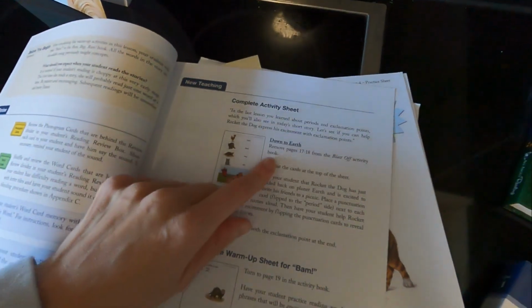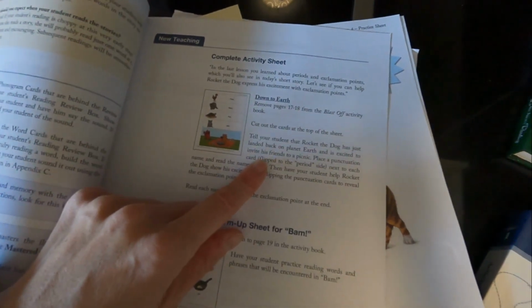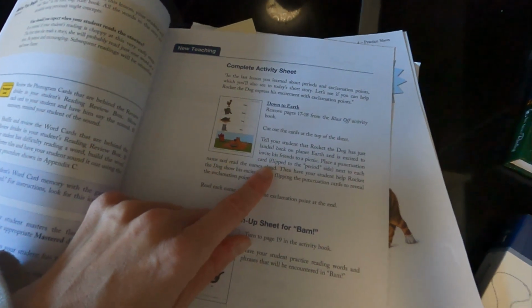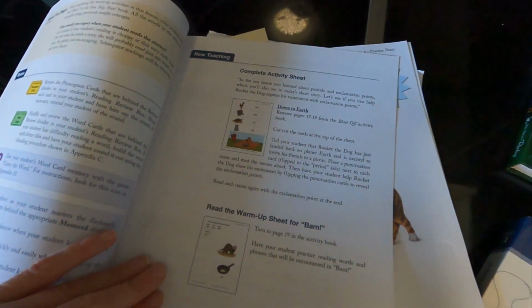And then you do an activity sheet. There's always an activity sheet. Remove 17, 18 from Blast Off. Cut out the cards at the top. Tell your student Rocket the dog has just landed on planet Earth and is excited to invite his friends to a picnic. Place a punctuation card, flip to the period side next to each name, and read the names out loud. And then have your student help.